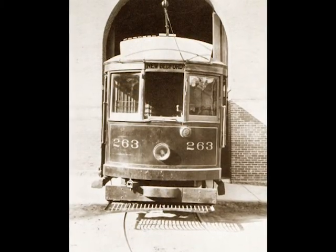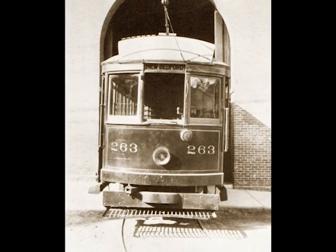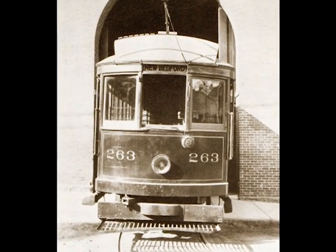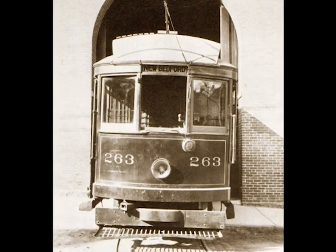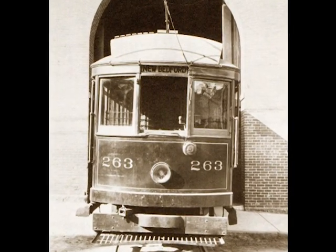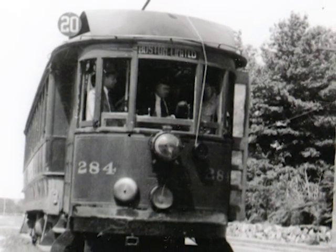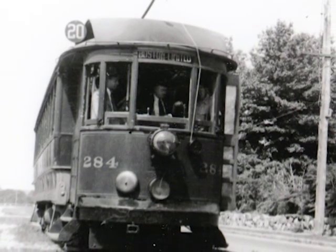Financially, the Dartmouth and Westport was doing exceptionally well and really was heavily influenced by the Union Street Railway management. As one might expect, eventually thoughts turned to consolidating the 2 roads. This finally happened on November the 1st, 1910.